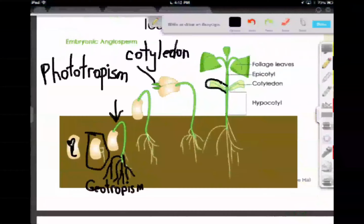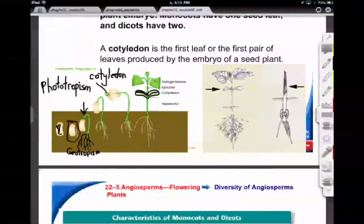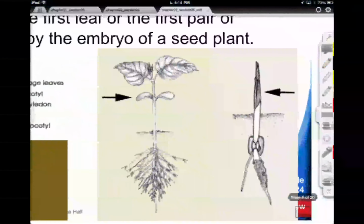The cotyledons are very primitive. They get a little bit of photosynthesis going on. The plant has to hurry up and start feeding itself, and then the foliage leaves kick in. And those are kind of like generation 1 leaves. And what we have is our developing embryo. So over here, you can see it developing and doing what it needs to do.